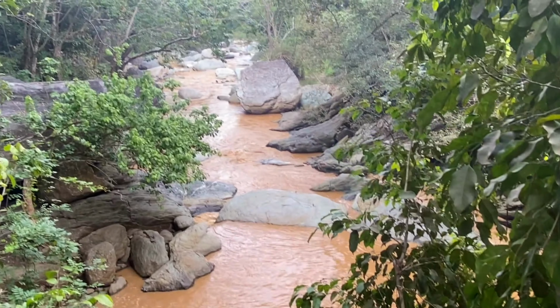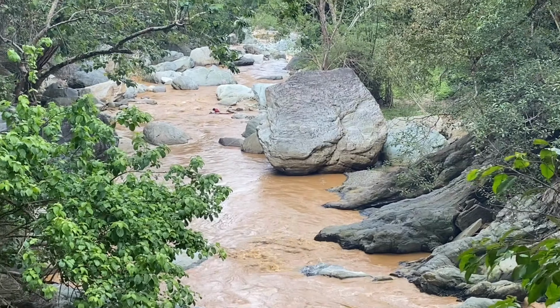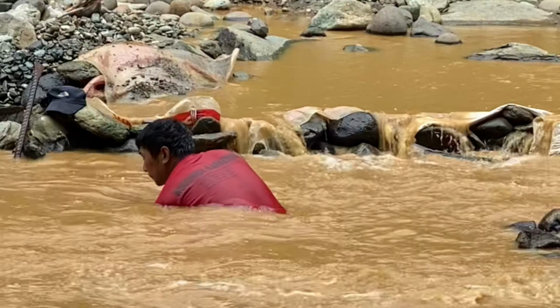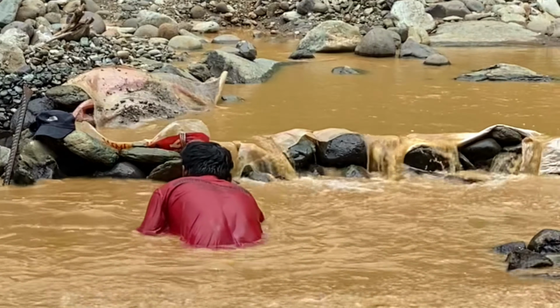At the end of the short clip, you see a man in the water. I asked the children what he was doing, and they told me that he was panning for gold.